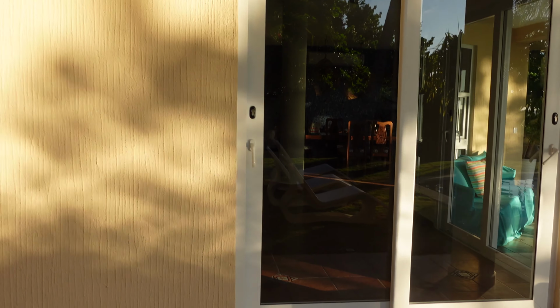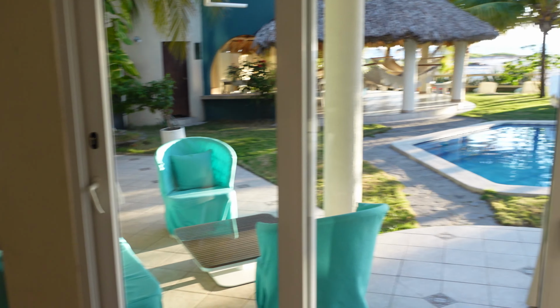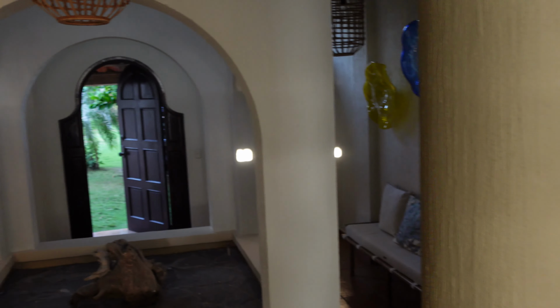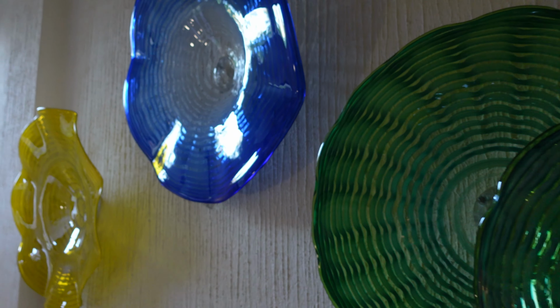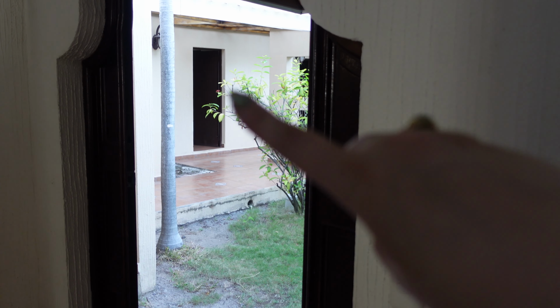And let me just go through these sliding glass doors to show you this main house area. So, another seating area here. And then we've also got a beautiful living room and a chill area here with these beautiful glass sculptures. Just stunning. And this is all open air as well. So this was one of the doors that I was looking at from our room.